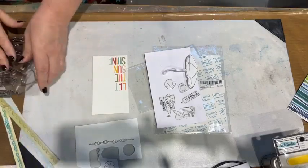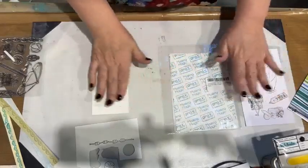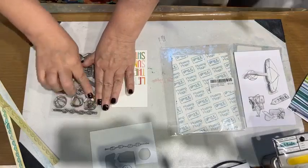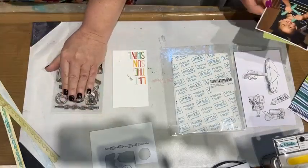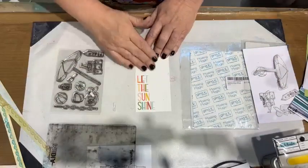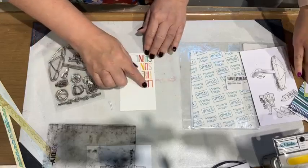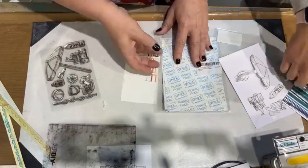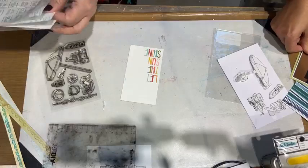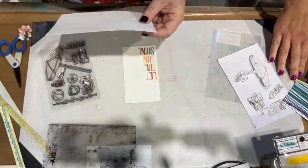Okay, so I've got some masks. I've got some more Masking Magic if I need it. There's my stamps, and I need my block. Here's a block. Okay, so I'm going to make this a little more interesting with a cluster. How I'm going to start is I'm going to cover up the Let the Sun Shine. That is not a tough thing to do.